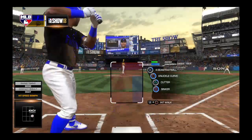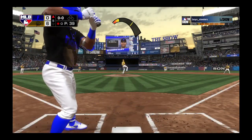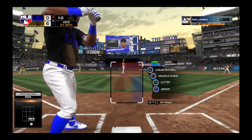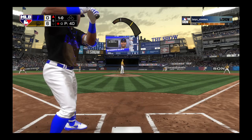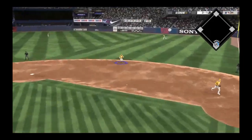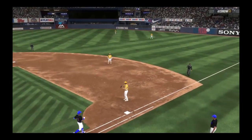Into the box now, Yonhervis Solarte. He's 0 for 1 thus far. Now fastball a bit too low here. It's ball 1. The 1-0. Breaking ball swung on and grounded to second. Scope has it in time to first, and there are 2 away.